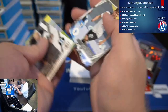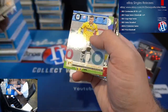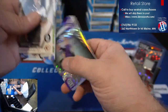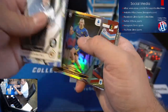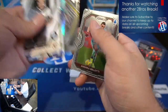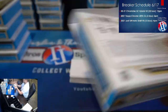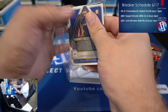Pereira, Insigne, Agudelo. Cristiano Ronaldo, Sam Lammers, rated rookie, De Lefeo, Lorenzo Pellegrini, Nandez for Cagliari, Milinkovic, Fiorentina, Barak, Thorsby, Barak. There you go, Darren. Hopefully.